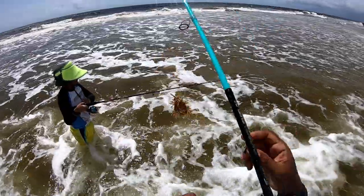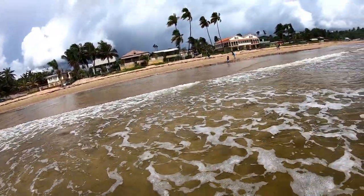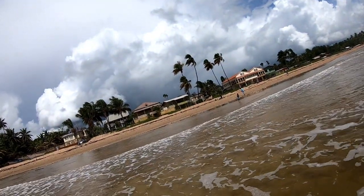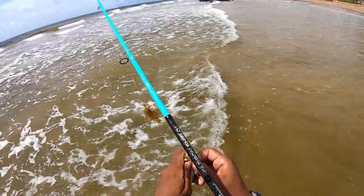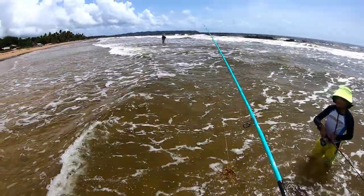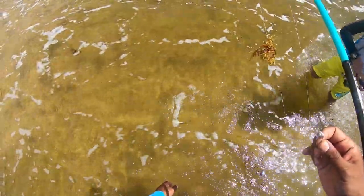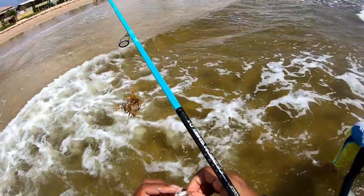He swallowed the bait. Swallowed the mullet tail. I got no hardy. Butters! Uh oh, he's dead. Oh, I think he swallowed the hook, so that's why he's capping out.